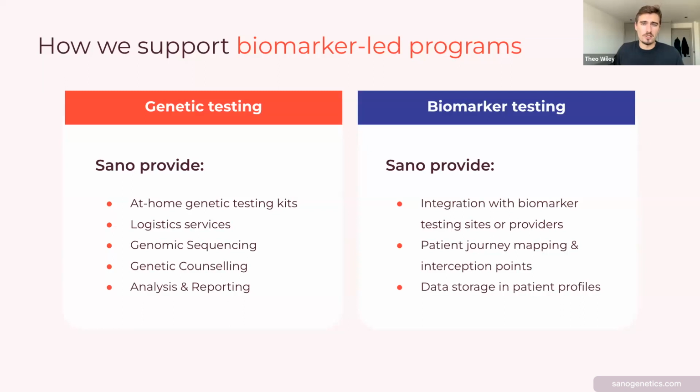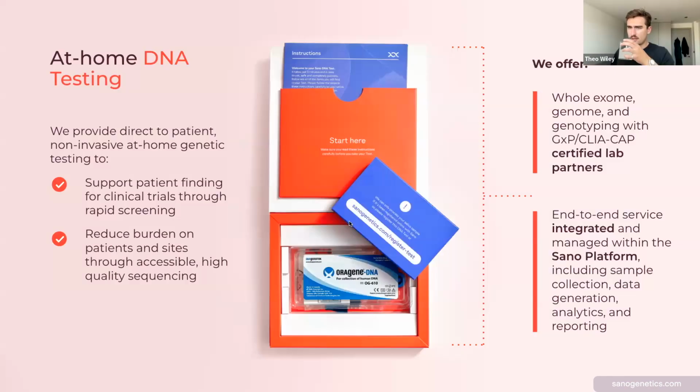We can also integrate with those additional labs through an API if we want to store that data on our system in the patient profiles. And that could be through one-way or two-way integration. How do we want to be bouncing that information back and forth, if at all? And we can support with things like patient journey mapping, interception points between our platform and the patient testing, and secure storage of test results within, as I say, the patient profiles that we have. So our genetic testing service in-house, the stuff on the left side of your screen here, looks a little like this.